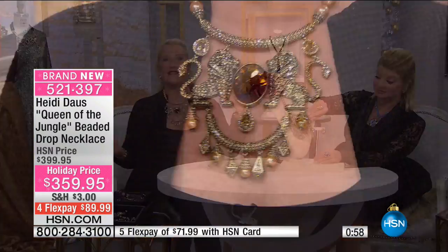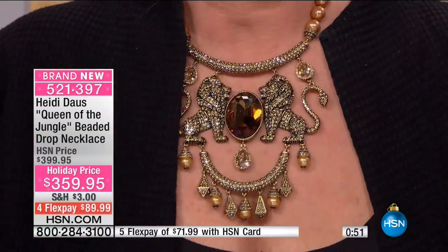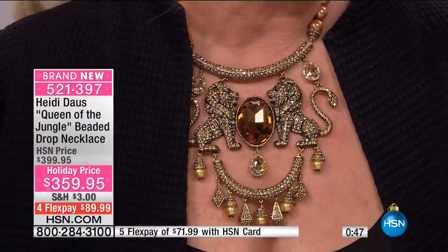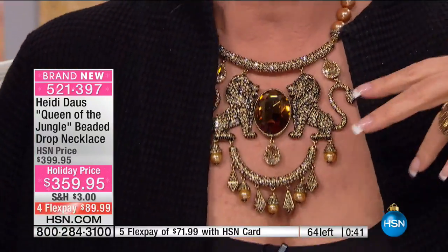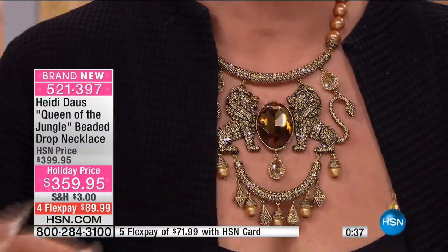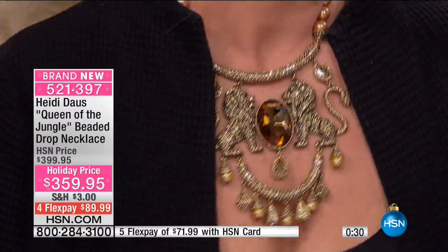And now, of course, this is not for the wallflower. It's almost like a man magnet. People just ask, what is that around your neck? Whether you're wearing it with a turtleneck and trousers and a great pair of flats, or all dolled up with something very black tie, you will attract attention. I promise you that. You will not be able to go to the ladies' room without being grabbed.